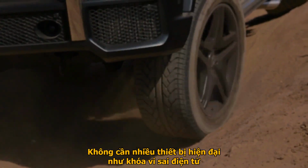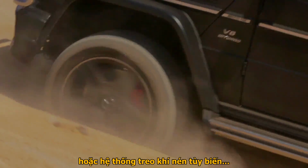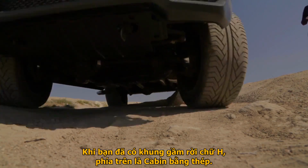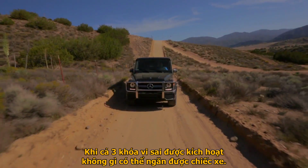You don't need a lot of fancy electronics and electrically locking differentials and brake actuated this and off-road modes and adjustable air suspension when you have a ladder frame with a heavy steel body bolted to it and three locking differentials with low gears. And when all three are locked up, it is unstoppable.